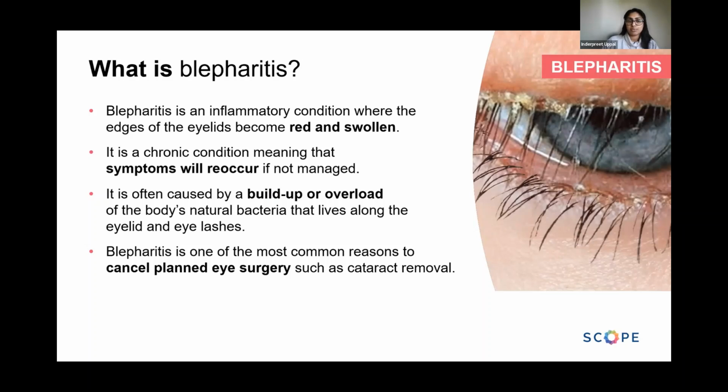Blepharitis is actually one of the most common reasons to cancel cataract surgery. Blepharitis being an overload of the bacteria on the normal eyelids, if you've got that on your eyelids and they're cutting into the cornea to do the cataract surgery, that's a major risk for infections and especially endophthalmitis. So if they've got blepharitis, consultants will cancel the cataract surgery until they've got that blepharitis under control, just because it's not worth the risk of causing endophthalmitis.